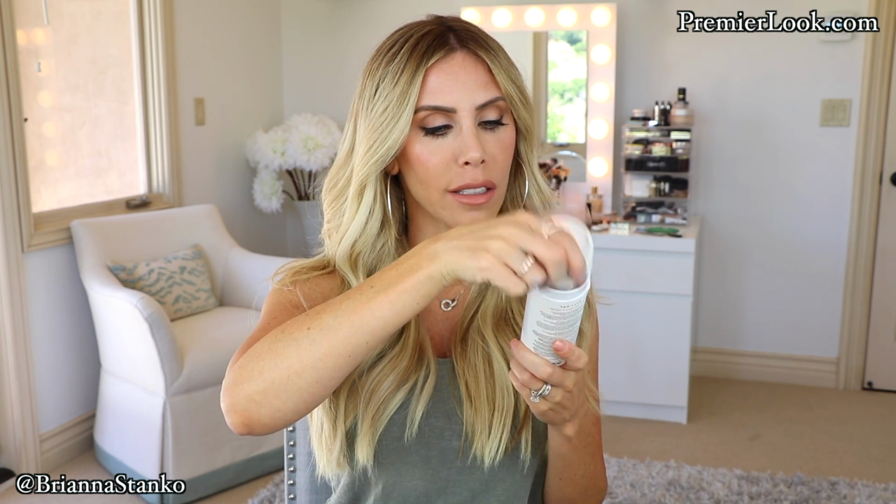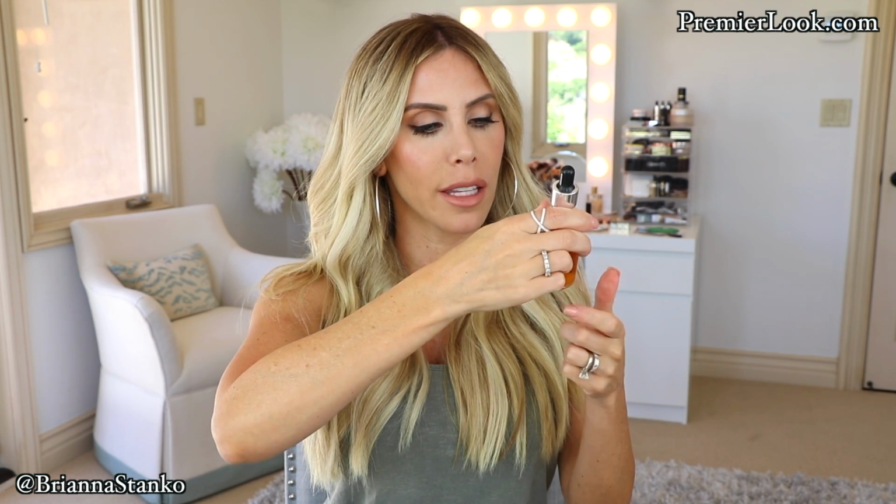Now there is another one that I've been testing out. It's by Tan Luxe, called The Body. It's an illuminating self-tan drops, and it looks like this. It comes in 2 different shade options. This is the medium dark, and then there is a light option as well. Basically these are a product that you can apply in with your body moisturizer, or in with another oil, your hydrating oil for the day. And actually I've used both of these together.